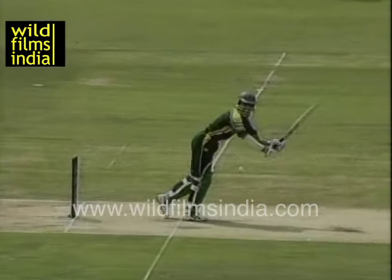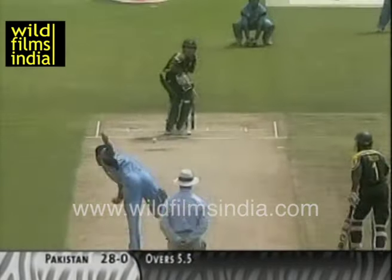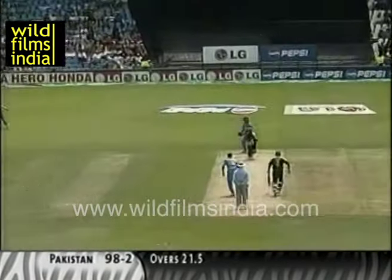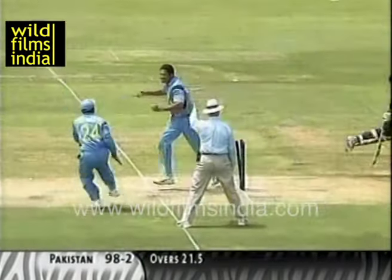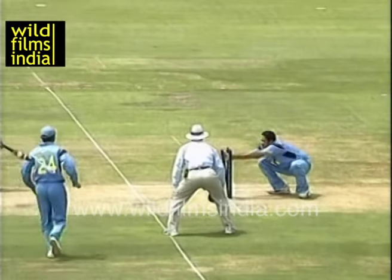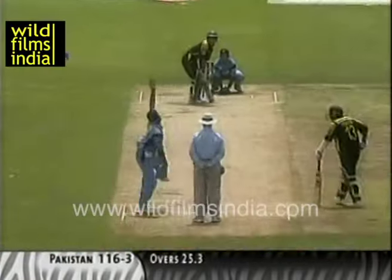Good diving save. Sachin Tendulkar is in action very early in the game. He'll get runs, at least a single. Ashish Nehra is very quickly across the ground. Oh, there could be a run out here. Good throw, and he's gone. The finger goes up. And yet again, we see Inzamam-ul-Haq being run out. He would be devastated. The Indians are ecstatic. So are the supporters.